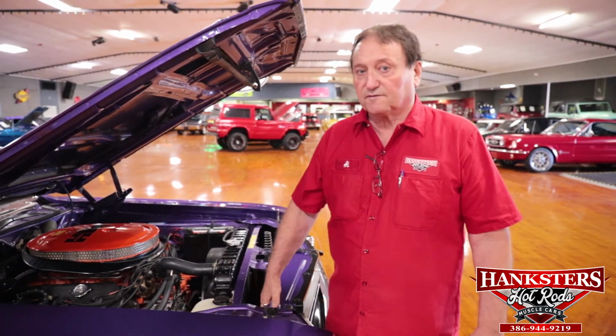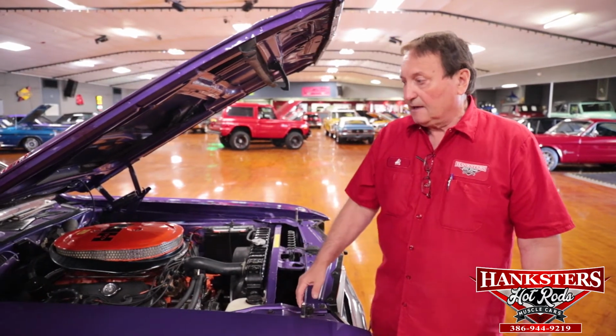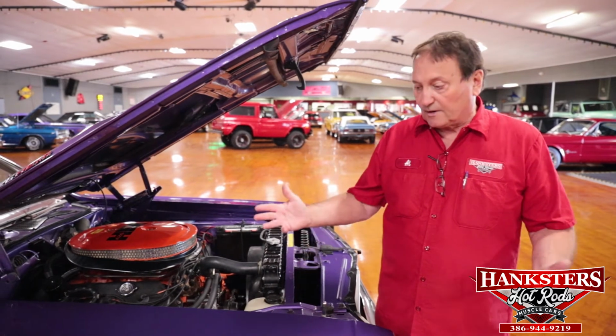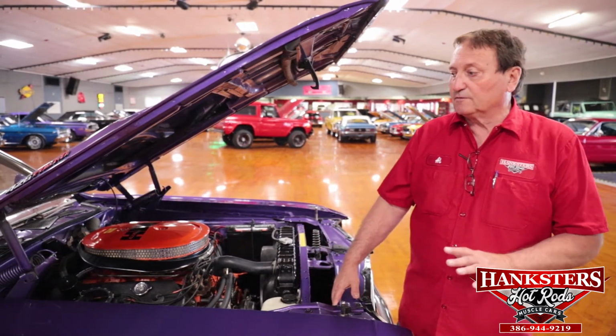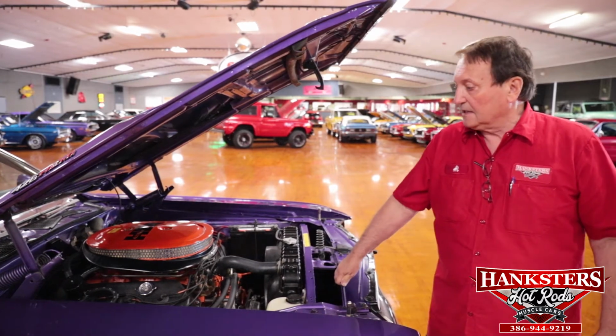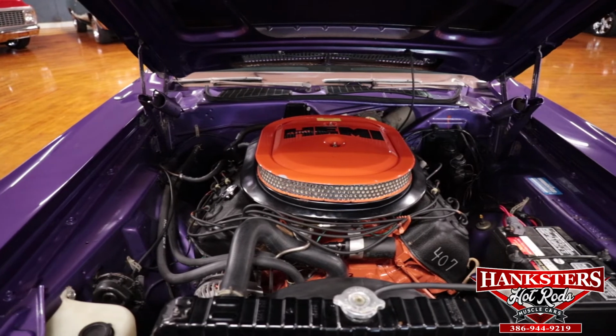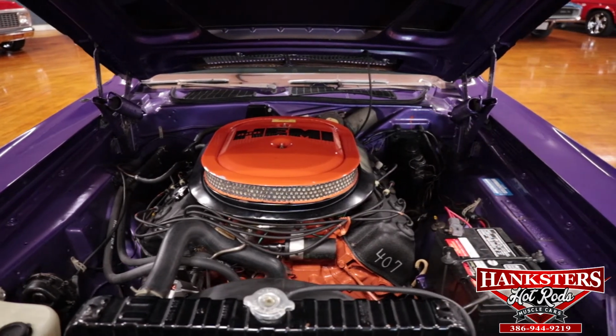Last year of production for a 426 Hemi, 1971, Plum Crazy, one of the hottest colors that you could possibly get on a Mopar. 1970 was the first year for that color. 426 Hemi, the most sought after engine in race history.